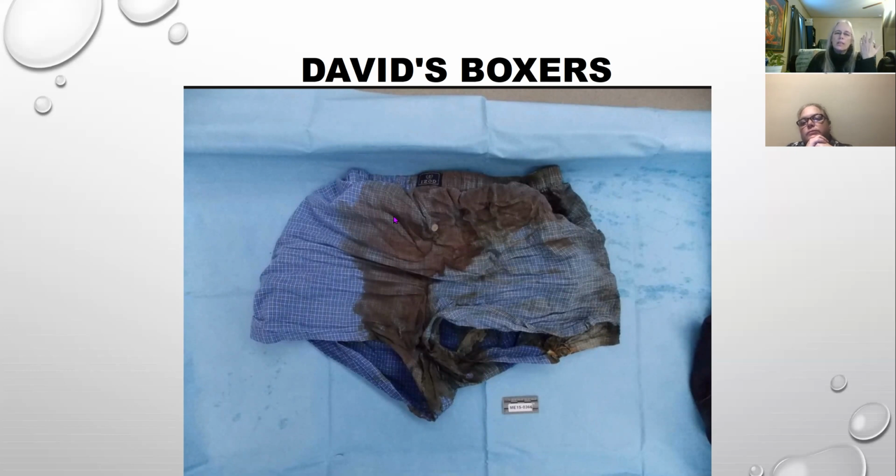So when I look at this, I'm envisioning David in a sitting, crouched position, maybe with his legs up, not quite a fetal position, but crouched. And so his legs are up, he's in a sitting position as the blood goes down, because blood will go down. It's going down the front of him and then through the crotch area toward the back. So this tells me that he was probably in a sitting position when this happened.